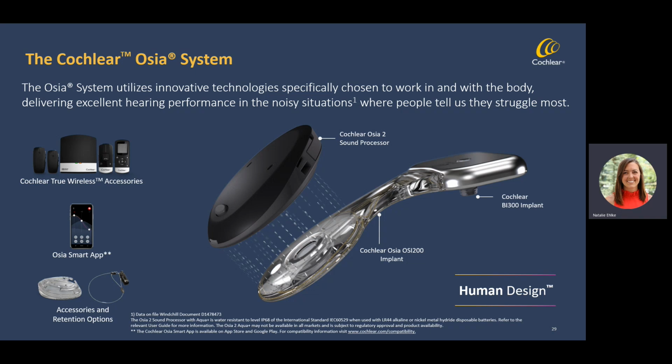So some key benefits and features of the Osia system include that it is powerful. So it has a through the skin connection that is not only aesthetically pleasing, but also does not require site or tissue maintenance like that of a percutaneous abutment might, and it provides excellent hearing, including in noisy situations where patients often struggle the most. Again, it is piezoelectric, so this transducer allows for excellent high frequency gain and clear sound for improved performance for patients.